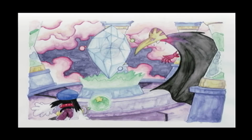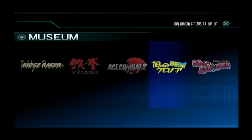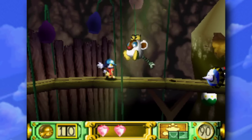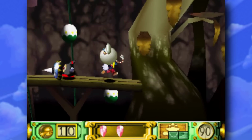Honestly, I just love having it in my collection, and it's nice to see Door to Phantomile in a collection with other Namco classics of the day. Tekken, Mr. Driller, Ace Combat, and Ridge Racer! Remember that one? It really did deserve to stand among these other greats. And while sales didn't reflect that, I'm glad at least Namco of the day acknowledged its masterpiece status.